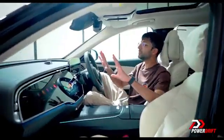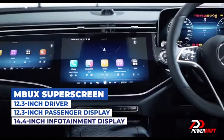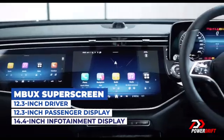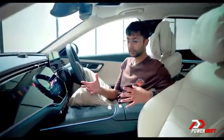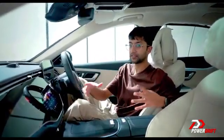Okay, now the centerpiece of the front section of the E-Class is this MBUX Super Screen setup, which means you get a passenger display, a central display, and a separate digital driver's display as well. This is now running the latest MBUX system, so you get cool stuff like something called routines, where you can set up a condition for the car to meet and then a task for the car to do.